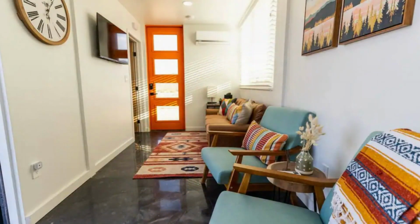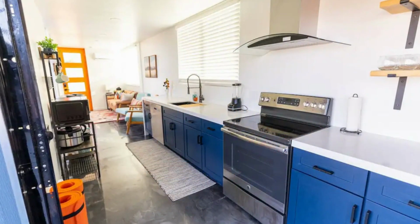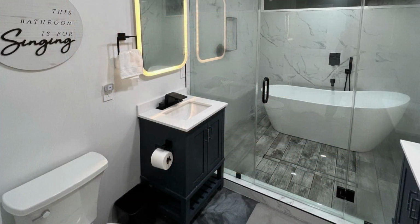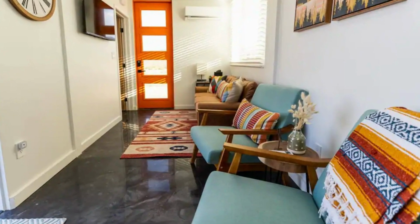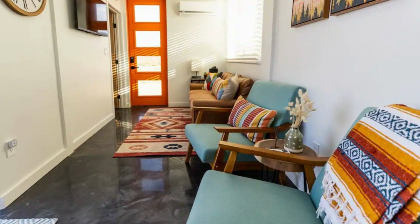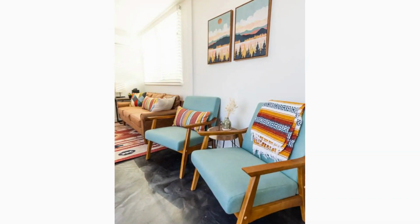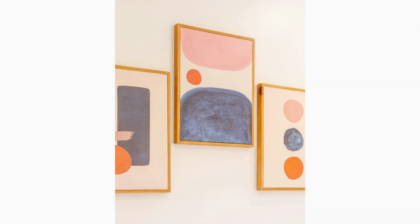The home features a compact but comfortable living space, a full kitchen, a dining area, and 3 bedrooms plus 2 bathrooms. The living area offers room for not just a chair, but a sofa, 2 easy chairs, and an area rug, plus a flat-screen TV and lots of desert-inspired decor.